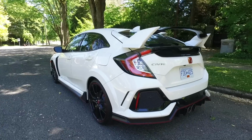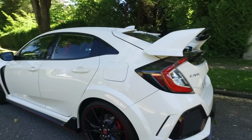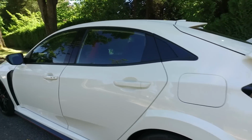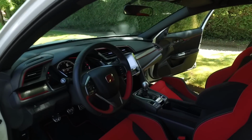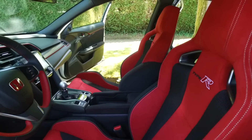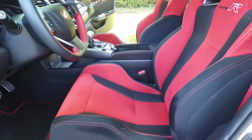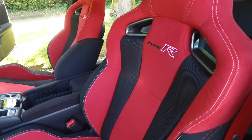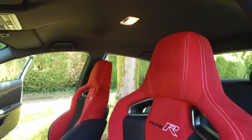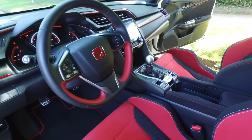Anyway, that's the outside. As I said, once you drive it, this grows on you because the car is just that good. Let's have a look inside. Okay. So what you have are beautifully bolstered sports seats. So you get the red and the black, you get Type R in there, you get the cutouts. Just so you know, there is no sunroof, and you can see manual only.